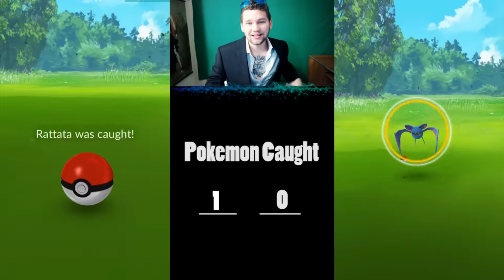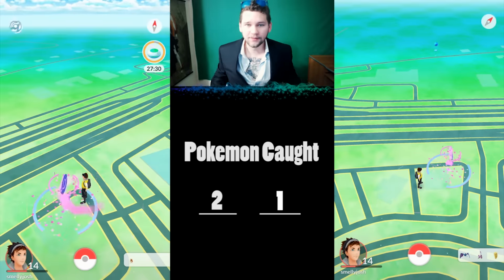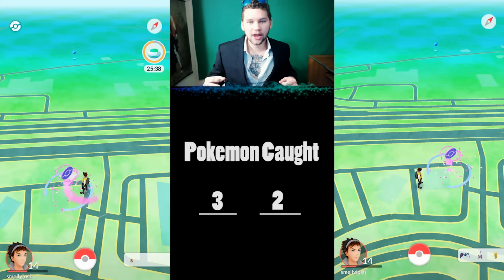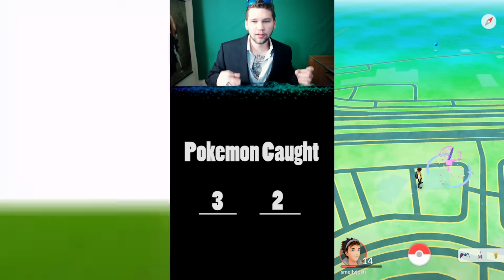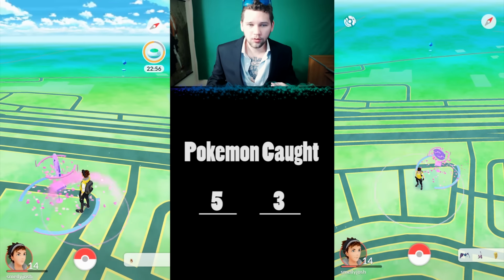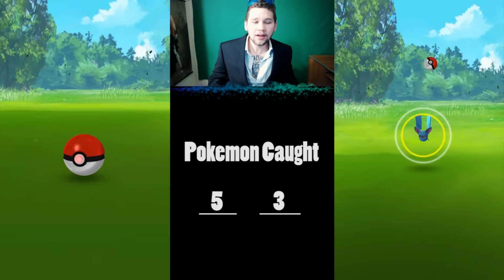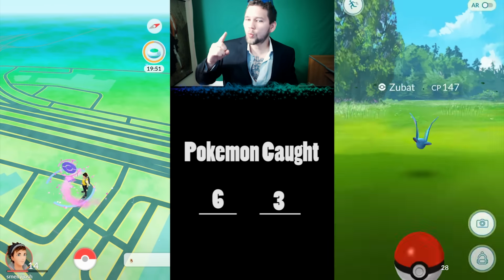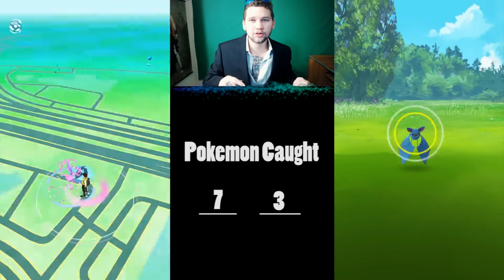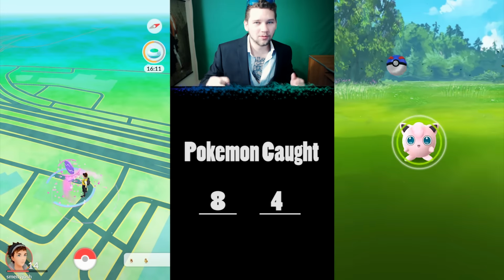Okay, last test. I have seen this question a lot: do lure modules and incense stack? Is it effective? Well, in this test, on the right side of the screen, we have a lure module, and on the left side, we have a lure module plus an incense. Unfortunately, for the lure module plus incense combo, Pokemon Go went down, and I only had 5 minutes left in my test. But I think it is very safe to say we can add 1 more catch, possibly even 2, for the lure module plus incense combo. But I'm not gonna say anything else. I'm gonna let you finish the video and watch the results for yourself.